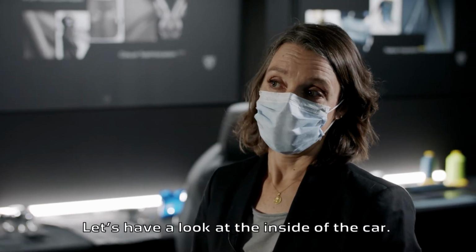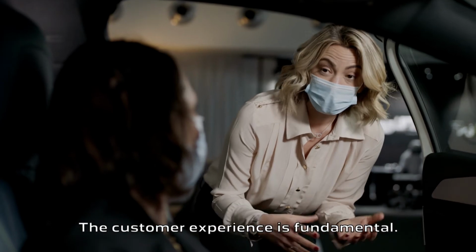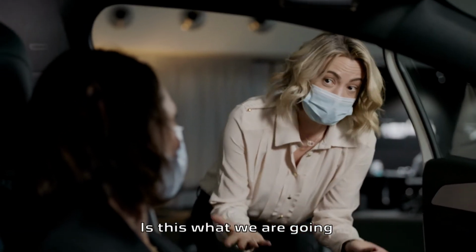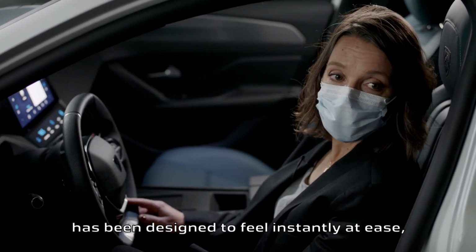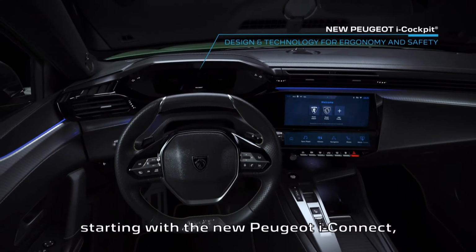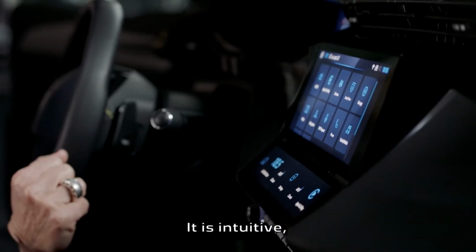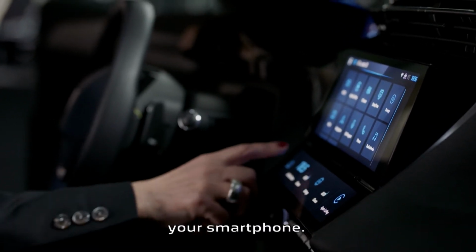Well, let's have a look at the inside of the car. The customer experience is fundamental. Nowadays, we want to have access to everything immediately. Is it what we're going to find in the new 308? The iCockpit of the new Peugeot 308 has been designed to feel instantly at ease. Starting with the new Peugeot iConnect, the new infotainment system. It is intuitive, just like you would use your smartphone.